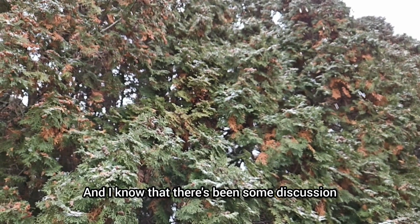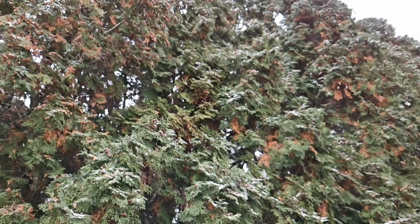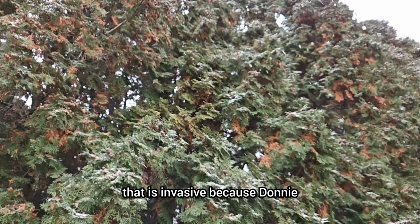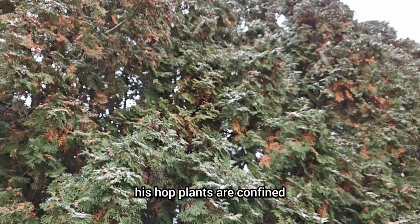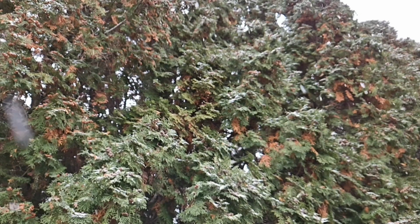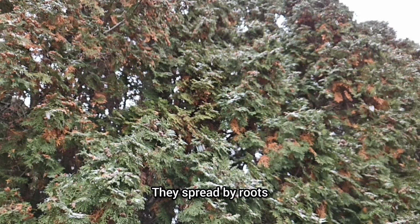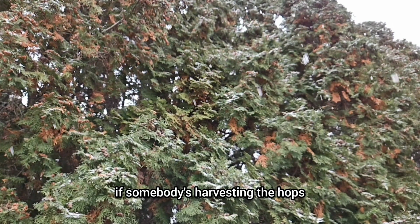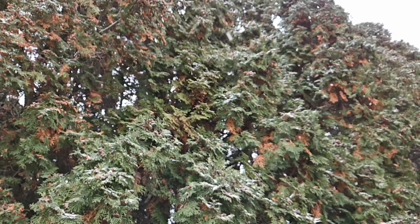And I know there's been some discussion about it being invasive, but I believe it has to be a certain type of hops that is invasive, because Donnie Stoltz's hop plants are fine and they're confined. They've been there for years, and these vines have been going up his trellis for years. They spread by roots and rhizomes sometimes, and the seeds. If somebody's harvesting the hops, that's the seed, the flowers, right? Yeah. But I don't know.